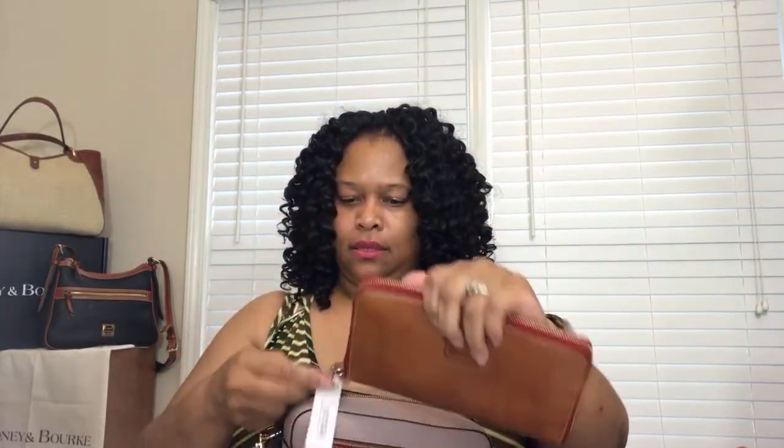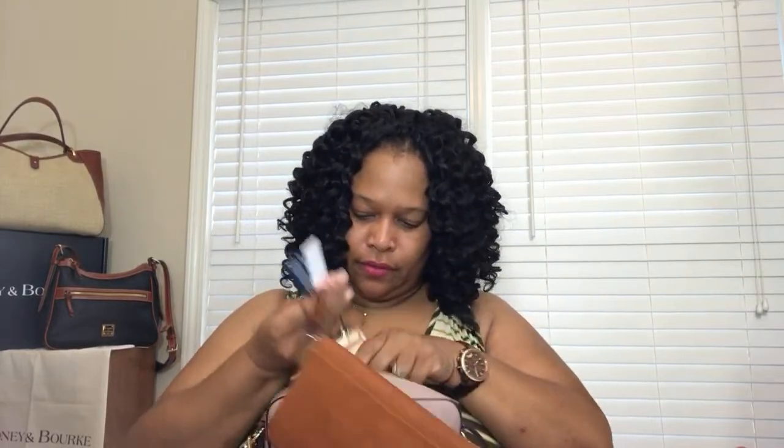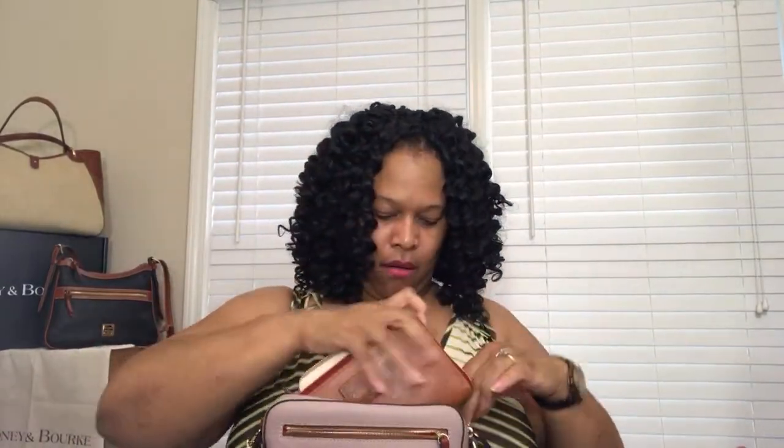Let me see if I just... Is that gonna fit? Oh, the tag is holding it. Hold on. This tag off of... I've got tags on everything. This tag, that's what's holding it. Is that gonna go?